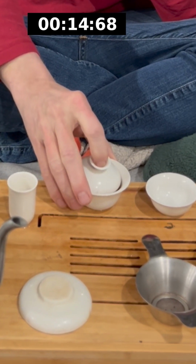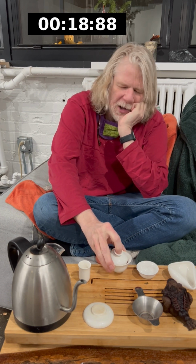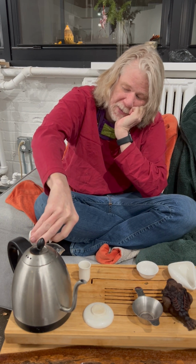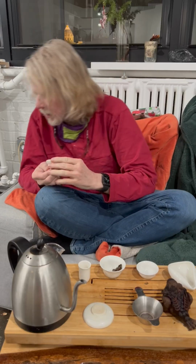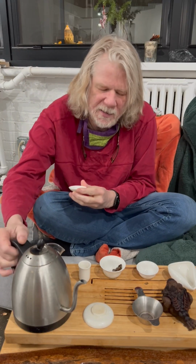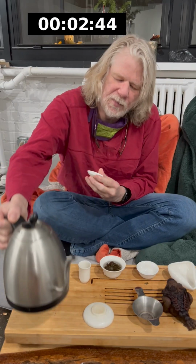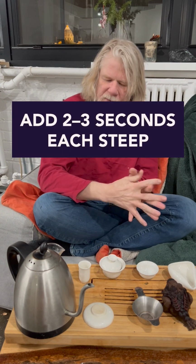Once the leaves are fully hydrated, I'm not religious or overly scientific about the amount of tea I use, the time I steep it. I try to get it about the same. I always try to start. Well, depends on what kind of tea it is, but for an oolong, I start off 10, 12 seconds.